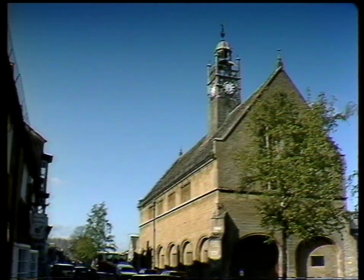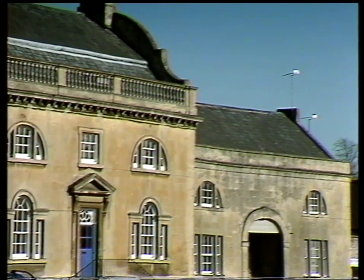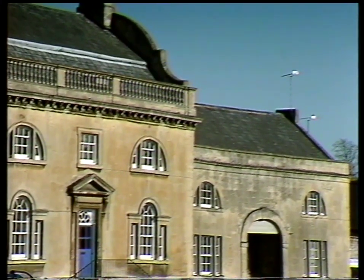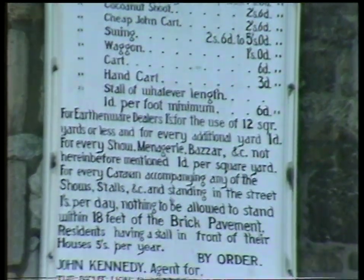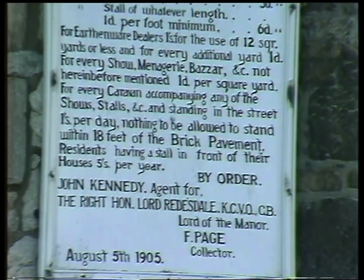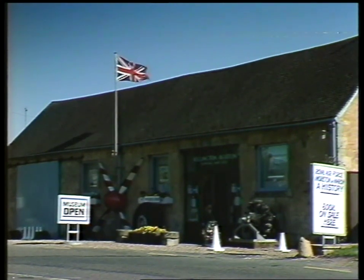Moreton straddles the Fosse Way, an ancient Roman road. In the centre, the road narrows between the Market Hall and the 16th century Curfew Tower. There's also an aviation museum, which commemorates the Second World War Wellington bomber.